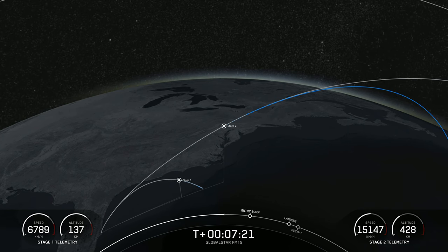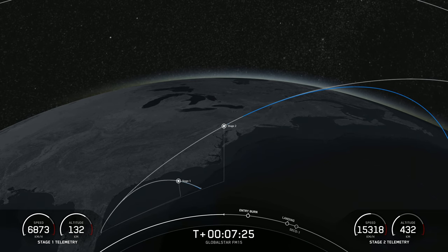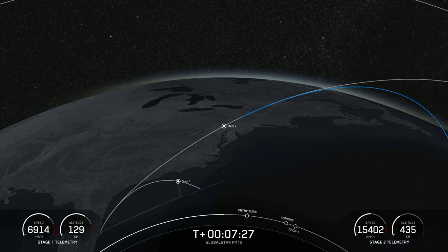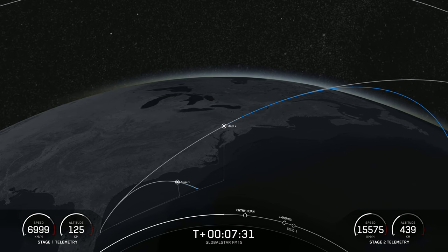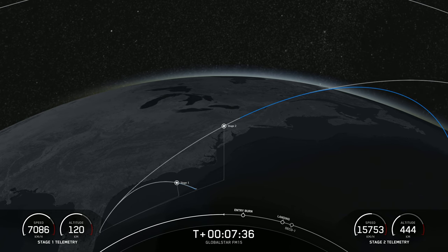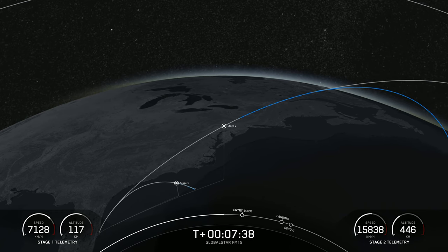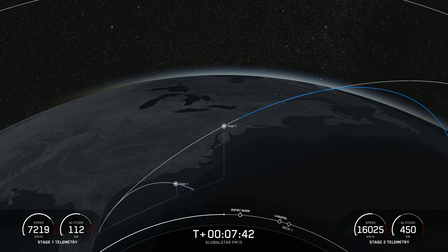If you're just now joining us, we did have a successful liftoff from pad 40 at 12:27 a.m. Eastern time. We had a successful MECO, stage separation, and second stage engine start. And we have been hearing good callouts of the first stage, second stage trajectory.